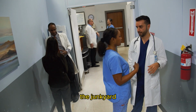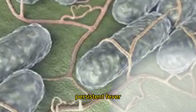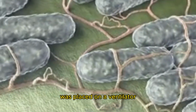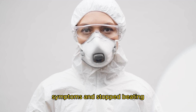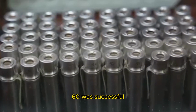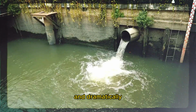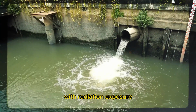The junkyard owner's husband, affected by a fungal infection and persistent fever, was placed on a ventilator, but unfortunately, his heart could not withstand the stress of multiple symptoms and stopped beating. Although the removal of Cobalt-60 was successful, the lives lost and dramatically altered served as a somber reminder of the dangers associated with radiation exposure.